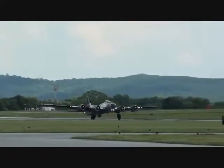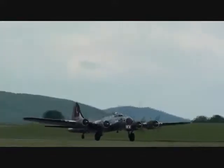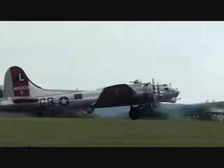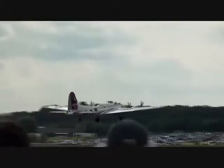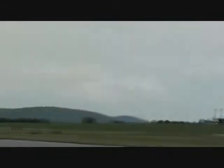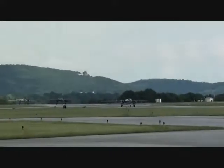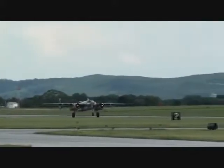B-17G on the runway, on the takeoff roll. B-25D of the Yankee Air Museum on the takeoff roll. This is the Yankee Warrior.